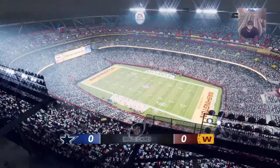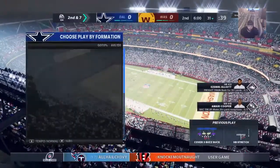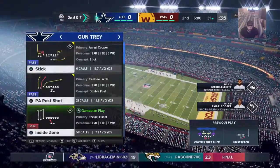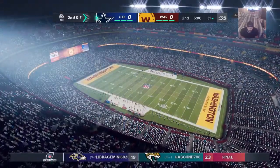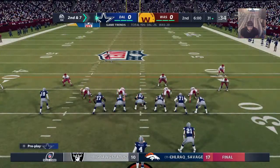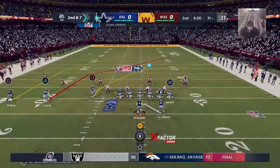We're scoreless after one quarter with no score. Start of the second quarter, and it's the Cowboys in possession as they've got it 2nd and 7. Snap will come from the 31 on 2nd and 7.